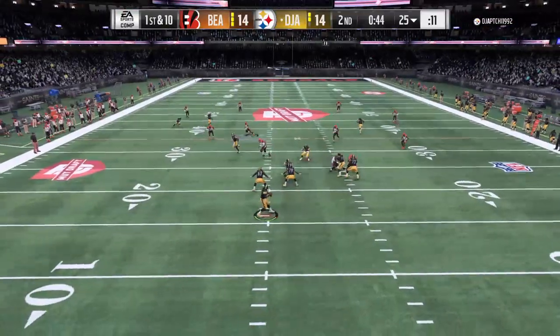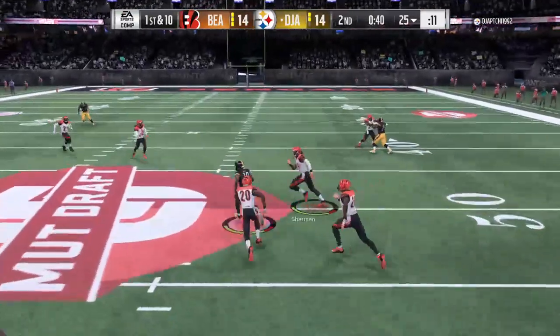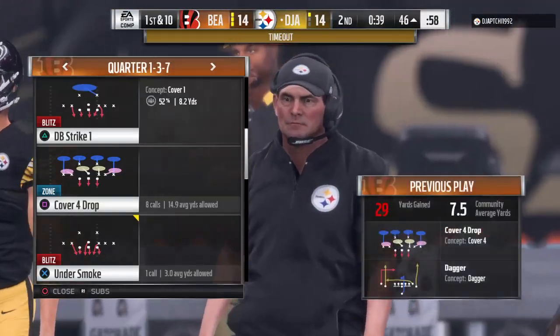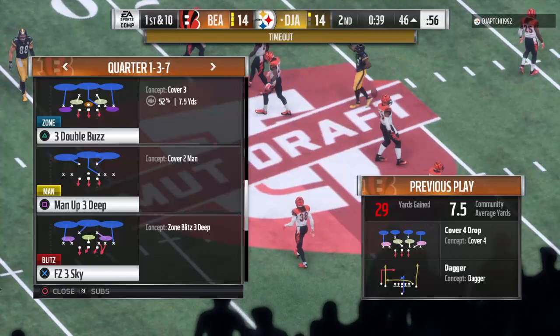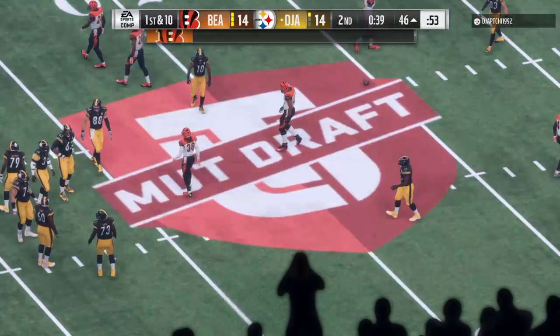On first down, it's Newton. And Cooks hands it over the middle. And he'll be taken down, but not before he gets into enemy territory. He got 29 yards that time.